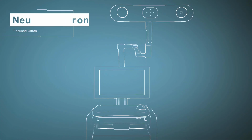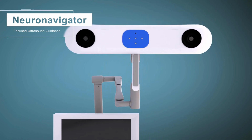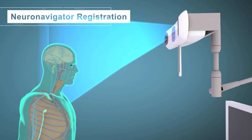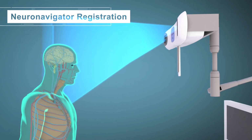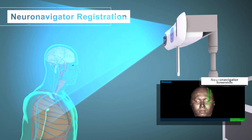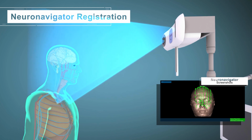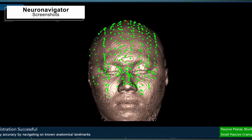Next, the NeuroNavigator is prepared for locating anatomical structures in the following focused ultrasound intervention procedure. The user matches the patient's DICOM image to the patient's anatomy by a procedure called registration. The NeuroNavigator tracks the position of a specialized instrument in relation to the surgical anatomy and identifies this position on DICOM images of the patient. After registration, the NeuroNavigator can identify 3D orientations and positions of patients in real time and provide 3D anatomical images.